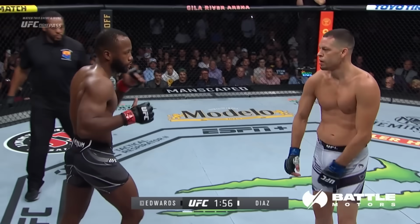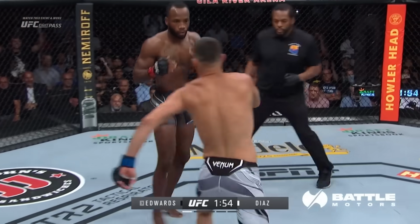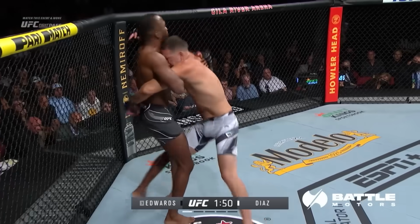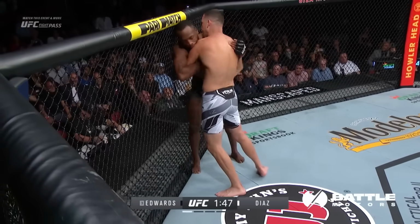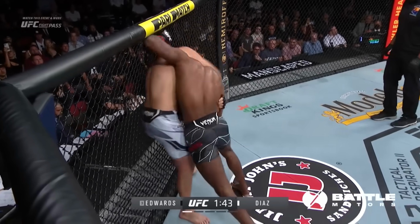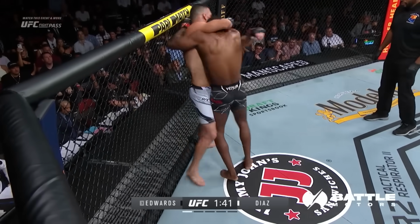Nate lands. See, and this is what Leon hopefully has prepared for, right? Knowing that this crowd, anything that Nate's going to do, they're going to get behind him. It can get overwhelming in there. It's a big spot to be in. Can only imagine.